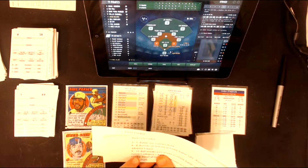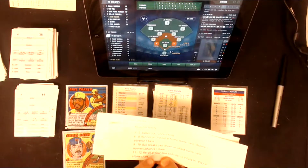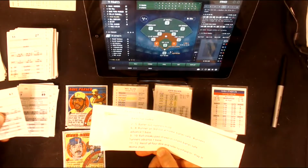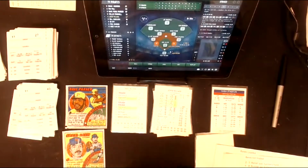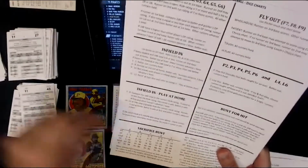So I don't want to roll a 9 or a 10. 11 or a 12 is going to get me to roll on a different chart. So I'm looking for a 2 to an 8 for the Mets, and that's an 11. Reroll all 4 dice and refer to infield in, play at home chart. Infield in, play at home chart. Let's see. Infield in, play at home chart. Here goes. Let's pull a card.